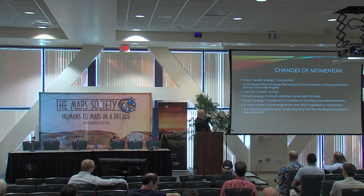So mass plus kinetic energy equals momentum. To increase the thrust, you have to increase the amount of mass moved or the speed that it leaves the rocket engine. Okay? Velocity gives you your kinetic energy. Kinetic energy of atomic particles is equivalent to heat. Kinetic energy is transferred to particles by heating or accelerating them.